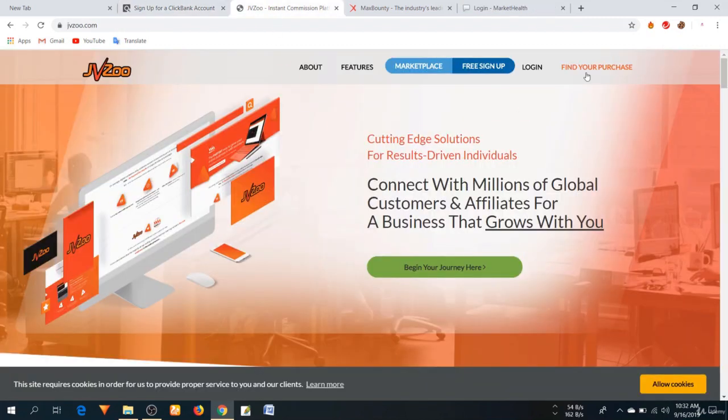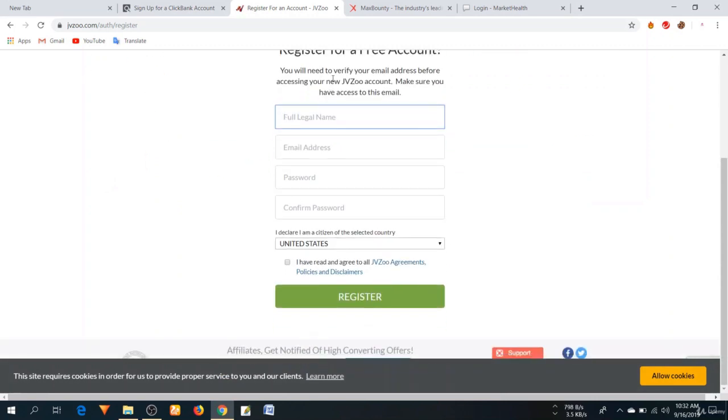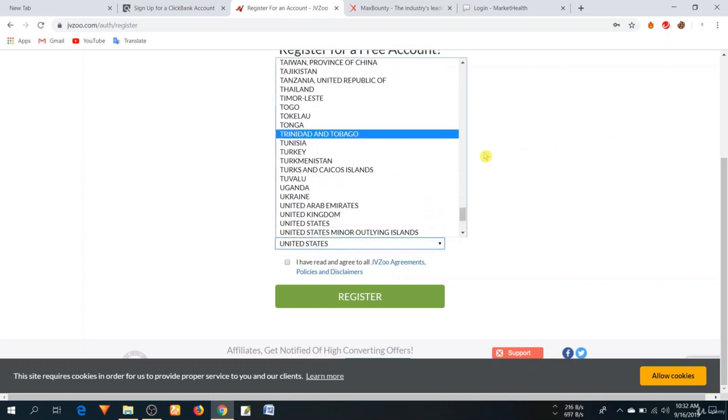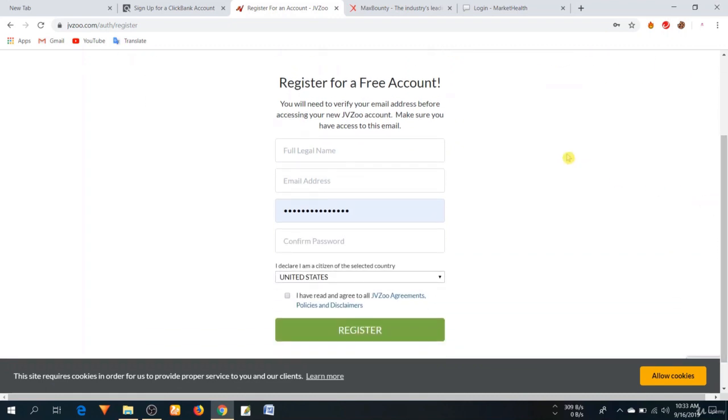On jvzoo.com, you have to click free sign up. Then register for a free account: legal full name, email address, password, confirm password, and here is your country. It is very simple. Then you have to agree with them, then you have to click register.